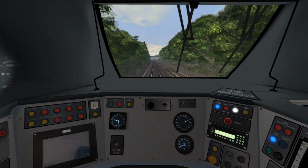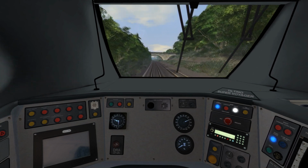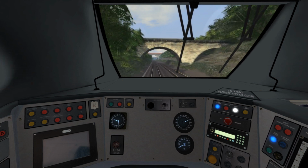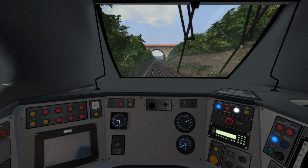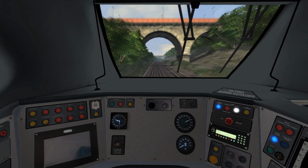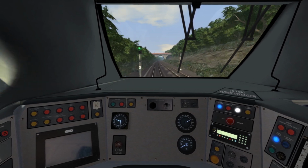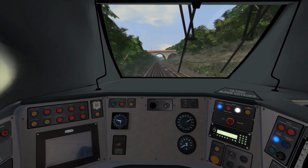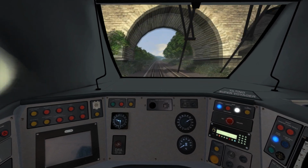The power handle is now in the idle position. In a moment I will start increasing the power once the speed has fallen to around 97 to 98 miles per hour. So the speed has now fallen a little there, so I'm just going to go into a small amount of power, and hopefully that will maintain the speed at around this level.